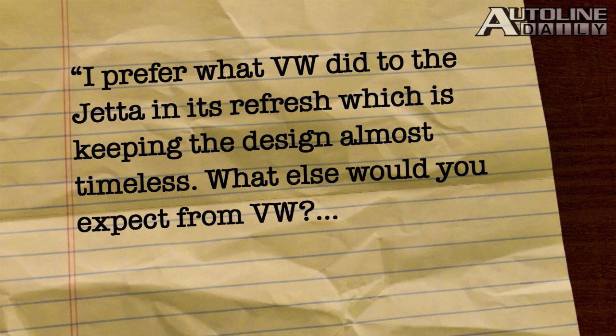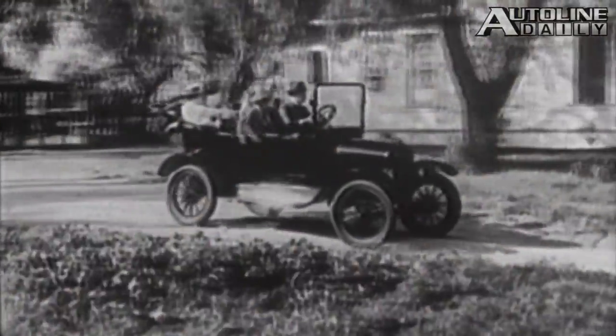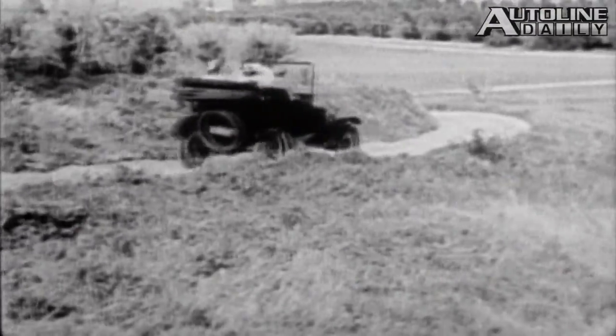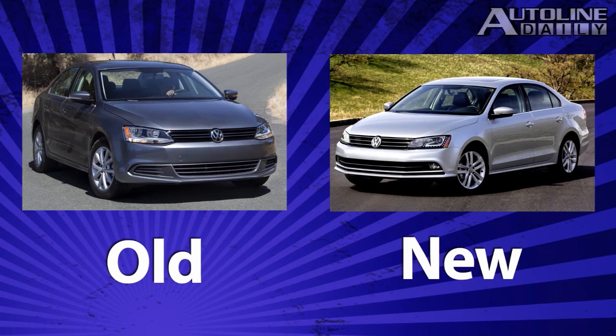Lexa pines that, I prefer what VW did to the Jetta in its refresh, which is keeping the design almost timeless. What else would you expect from VW? Look how long the original VW Beetle remained virtually unchanged. It's what's under the hood and inside the passenger compartment that counts. Well, the Model T looked the same for decades too, until its sales collapsed. Timeless or not, VW sales and market share are sinking in the American market, and redesigning a car in a way that no one can tell the new one is a bad move.